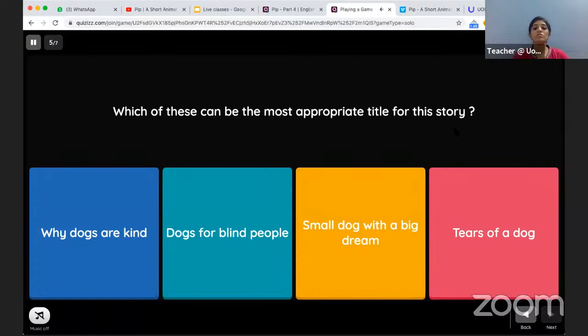Which of these can be the most appropriate title for this story? Now remember, whenever you get a question like this, even in your school, the key is the most appropriate title. It is possible that many of these titles would be suitable, but you have to think for this story which would be the most appropriate amongst these. Why dogs are kind? Is the story all about kindness of dogs? No. Is this a story of dogs for blind people? Maybe. So just think. Is this a story about a small dog with a big dream?